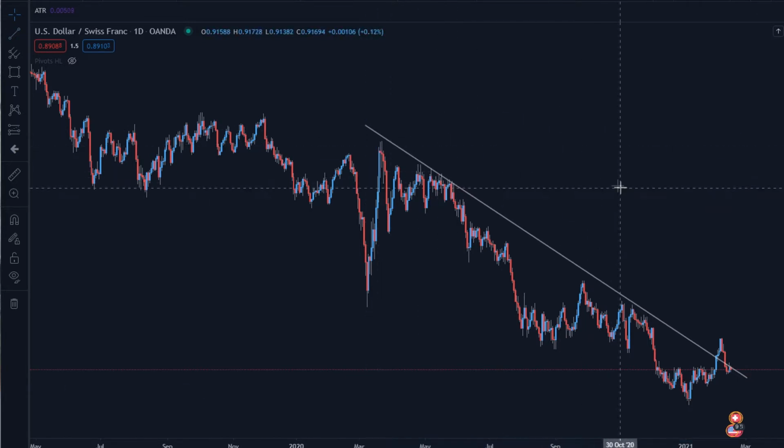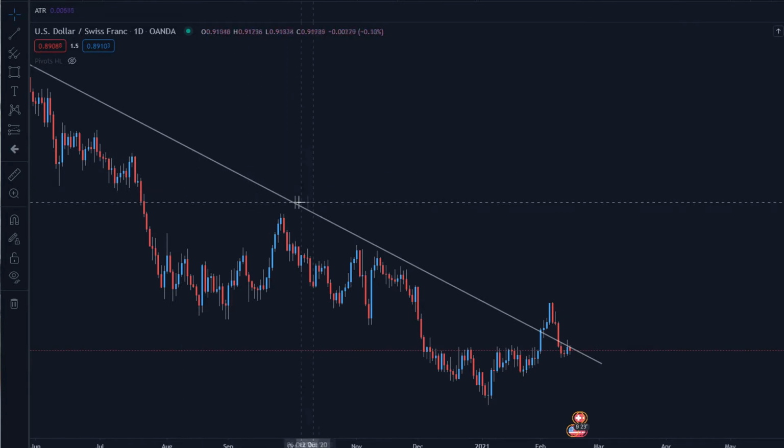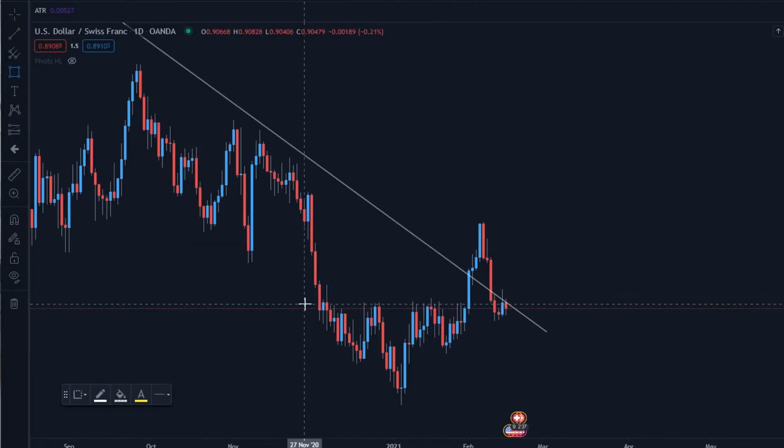Very simple stuff. So what we can see, the trend line was broken, but I don't really care about trend lines, they're not important to me. What's important to me is the market structure.